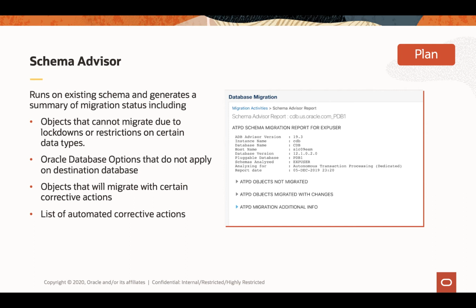So if you are migrating to autonomous database, then certain database options are not allowed on either autonomous data warehouse or autonomous transaction processing, depending upon the deployment type that you use, whether it is serverless or dedicated, etc. And based on that, the Schema Advisor will flag in advance what database options will not be applicable on the destination database, and accordingly show the list of objects that cannot be migrated to the destination database.